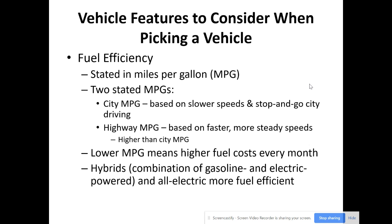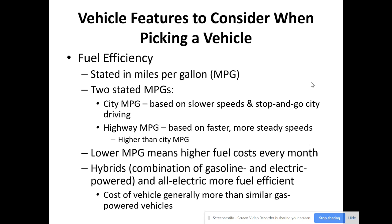Now, there are some hybrids out there. A hybrid vehicle is a combination of a gasoline engine and electric power. There are also all electric vehicles that are more fuel efficient, and them you just charge up. With the hybrid, it will run off the battery until either the battery gets low or the demand that you're putting on it cannot be met by the electric motor, so then the gas engine kicks in. A lot of times this is with rapid acceleration. Now, you have to keep in mind that these hybrids and all electrics, although they're more fuel efficient, tend to cost more when you purchase them than similar gas powered vehicles.